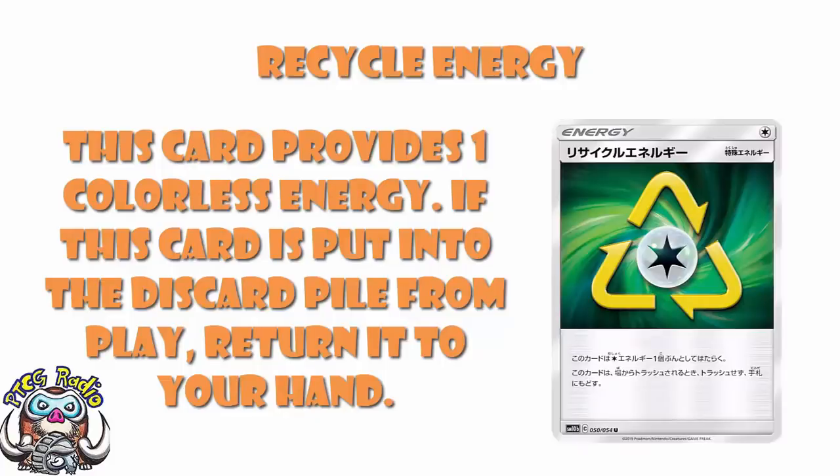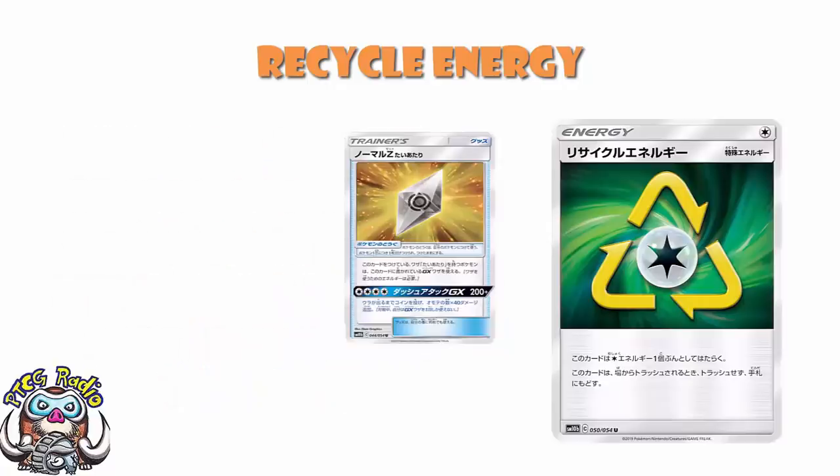So the first thing to note here, and this might seem obvious, but bear with me, ladies and gentlemen, it's colourless energy. And I know that sounds super obvious, but it really does bear talking about. This is colourless energy, which means that if you're using it to pay the cost of, let's say something like Normalium Z that we looked at yesterday, this is fine. This is good. We are totally okay with this. But you're not going to be able to pay anything more awkward with this.